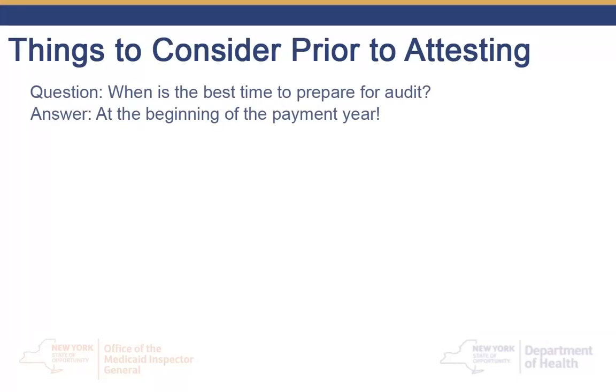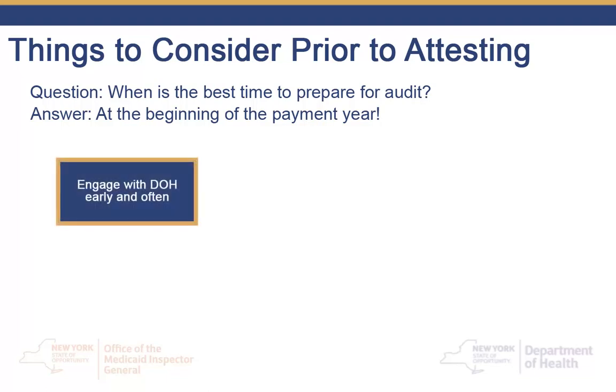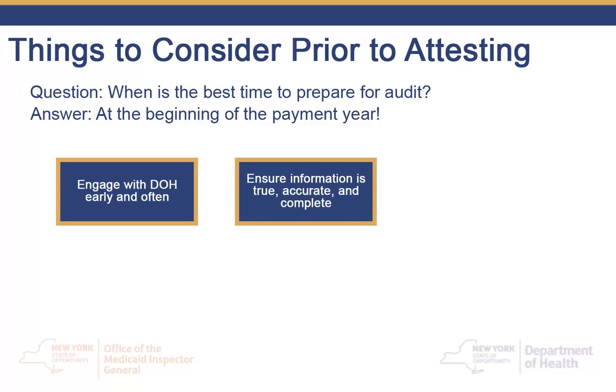The best time to prepare for an audit is at the beginning of the payment year as you prepare to attest. Choose the 90-day Medicaid patient volume reporting period, the 90-day period for public health reporting, the date that the security risk analysis will be completed, and educate yourself on the measures and thresholds for each meaningful use objective. This is a good time to engage with DOH to assure that you are ready to attest and to begin gathering source documents. Contact information for DOH can be found at health.ny.gov/EHR.